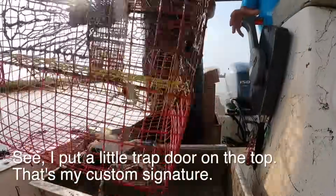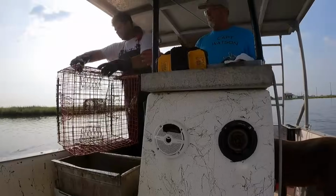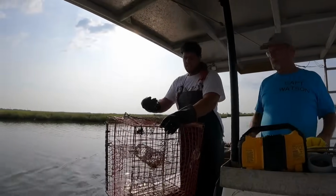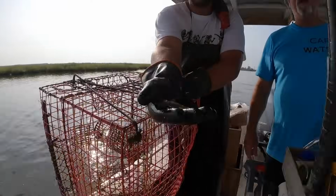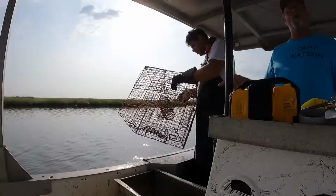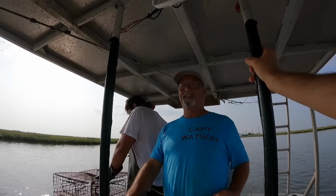See, I put a little trap door on the top. That's my custom signature. That way it's easier to get out, and you're not trying to stretch it open, you know, and snag it. There's a predator. Oh, there you go. That's a pinfish. That joker, that's what cleans them all to the bone. Just picks them like piranha. It cleans it like it shines them.